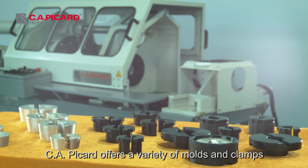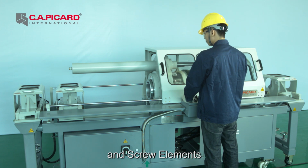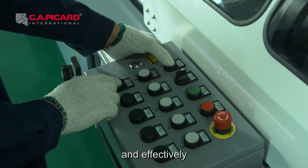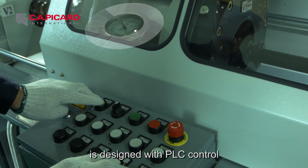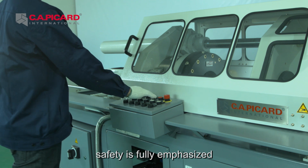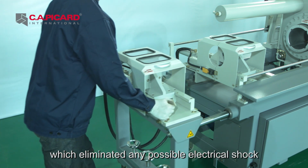CA PICARD offers a variety of molds and clamps according to customers' extruder models and screw elements, so as to make the dismantling job safe and effective. In addition to excellent features, the latest version of the FD system is designed with PLC control. Safety is fully emphasized. Electrically, all control signals are in DC power, which eliminates any possible electric shock.